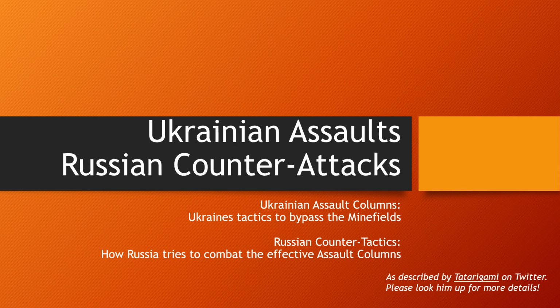Moving on to Ukrainian assaults and Russian counterattacks, and we're gonna take a look at Ukrainian assault columns and the Ukrainian tactics to bypass Russian minefields, and Russian counter-tactics and how they try to combat the very effective assault columns that Ukraine is sending across the farm fields. And this is based on information provided by Tatarigami on Twitter. So please head on over to his Twitter account and take a closer look at what he can offer in terms of insights and information. It's quite interesting.